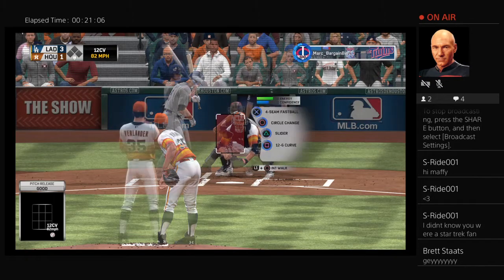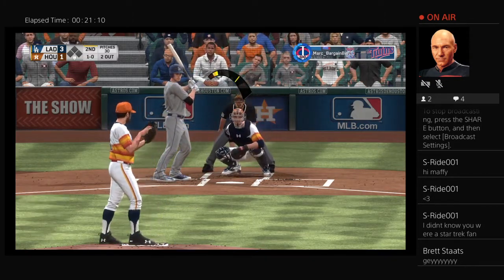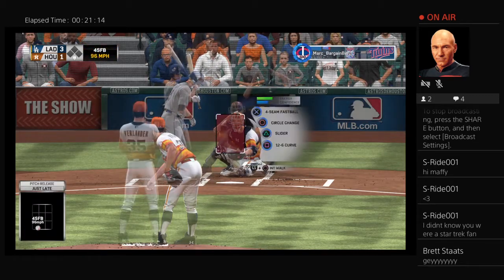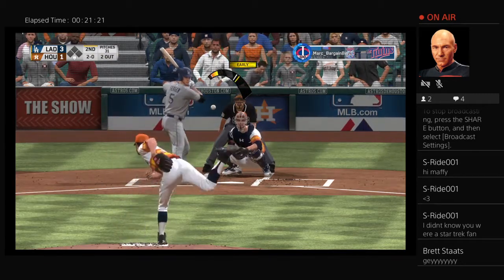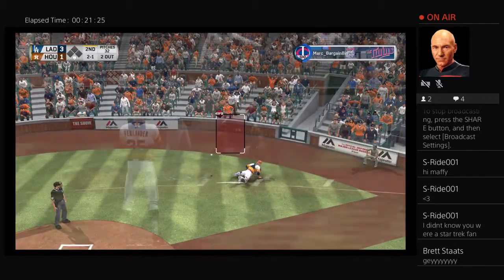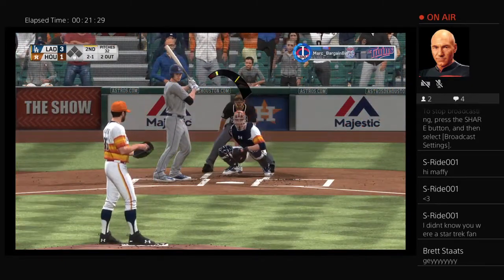And a curveball that started low and broke lower. Ball one. Ready with the 1-0 pitch. That missed. Close. It's ball two. Hitters count. Here's the 2-0 pitch. Bat explodes as this has popped up. And a diving effort, but it's out of his reach. A foul ball.